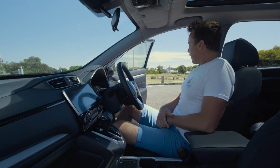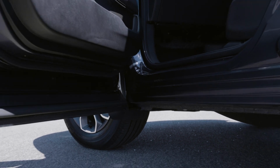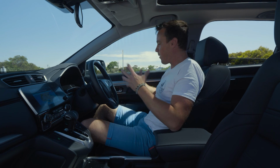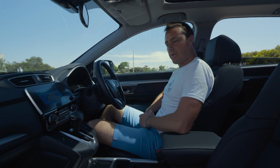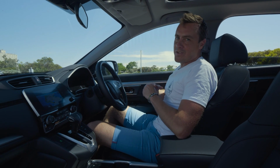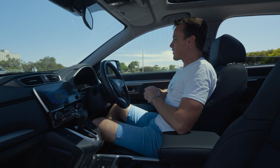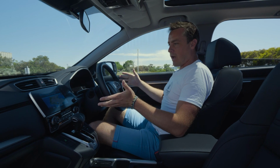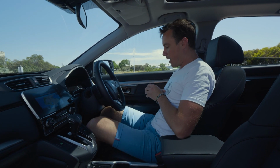A clever carryover feature are these lovely deep doors that cover the sills all the way down, so that if you've been off-roading and you've made the car grubby, you don't get the backs of your legs dirty when you jump in. Of course, you're not going to be doing much off-roading in this because it's the VTI L7, it's front-wheel drive. There are all-wheel drive versions available, but this one, the bonus is it is very generously equipped.